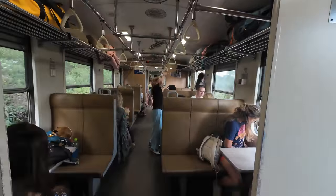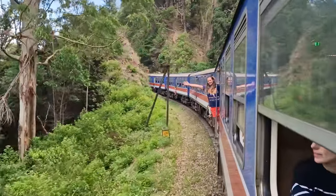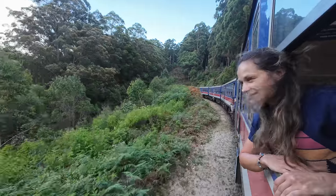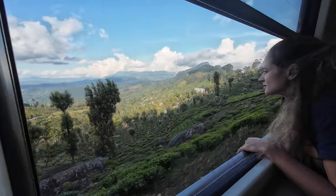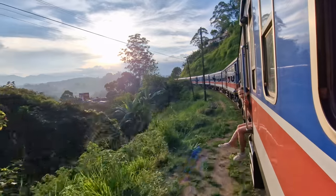It will take you around 4 hours to reach Ella, which will give you enough time to enjoy the breathtaking views from the train, as well as making tons of photos and videos of you hanging out of the doors of the carriage. Once in Ella, it will be time for dinner, before going to your accommodation.